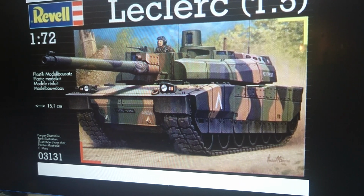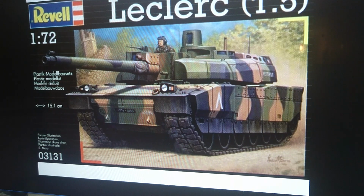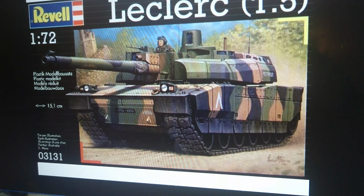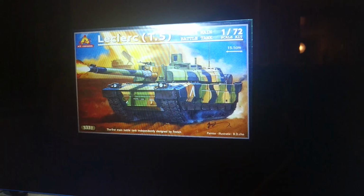This tank is quite big. It's not very heavy. It's only about 55 to 60 tons total weight. So it's quite a mobile tank, but it is quite big. It's certainly easily as big as a Challenger 2. And looking at the moulds in the box, I'd say it's pretty similar in size to the actual Leopard 2 tank from Germany. So that's the 2002 release kit.